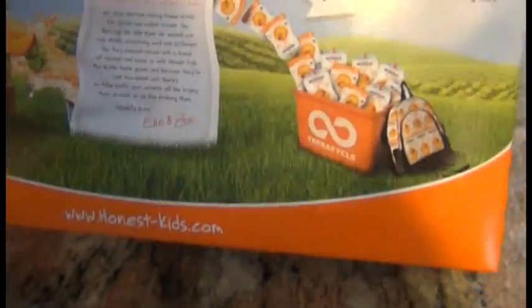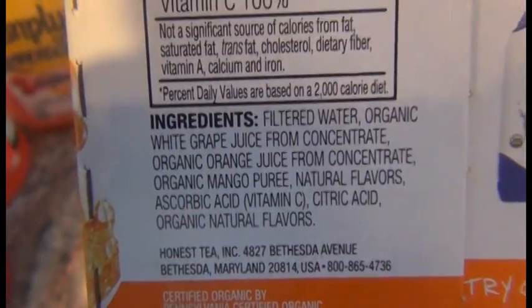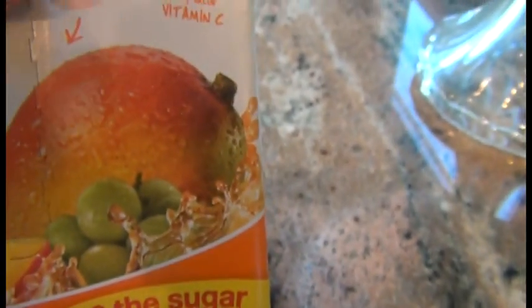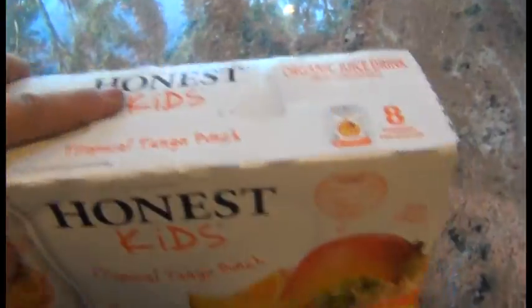Let's see, what is that? What are the ingredients? Soda water, organic. Oh, it's grape, orange, mango, and okay, so the little green ones here are grapes. They didn't look like grapes to me. But anyway, so that's for their lunches. So that's gonna stay on the counter on the other side over there to put inside their lunch boxes.